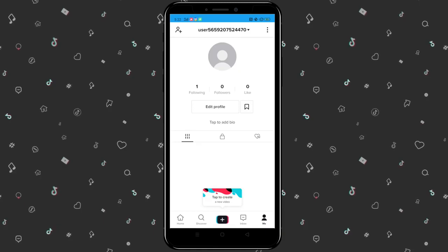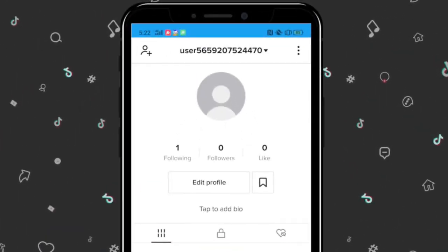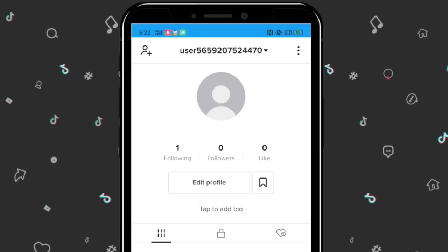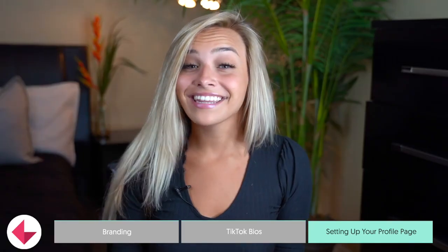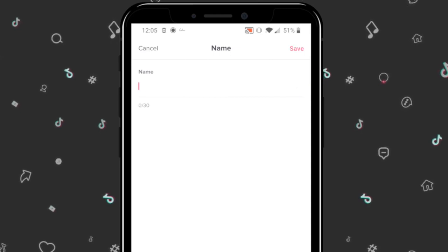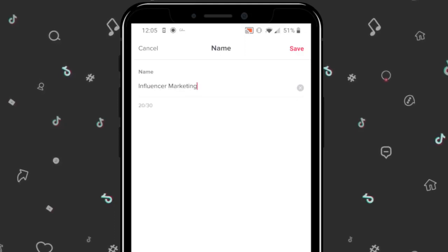When you first set up your account, TikTok will have given you some random profile name, usually the word user followed by a bunch of random numbers. Clearly, that's not going to do anything for you to represent your brand or your image. So you want to change it into something a little bit more sensible. In the case of a business, you'll probably want this to be your business name. In the case of an individual, you'll want it to represent you. This could be your name, nickname, website name, or whatever people call you on your other social sites.